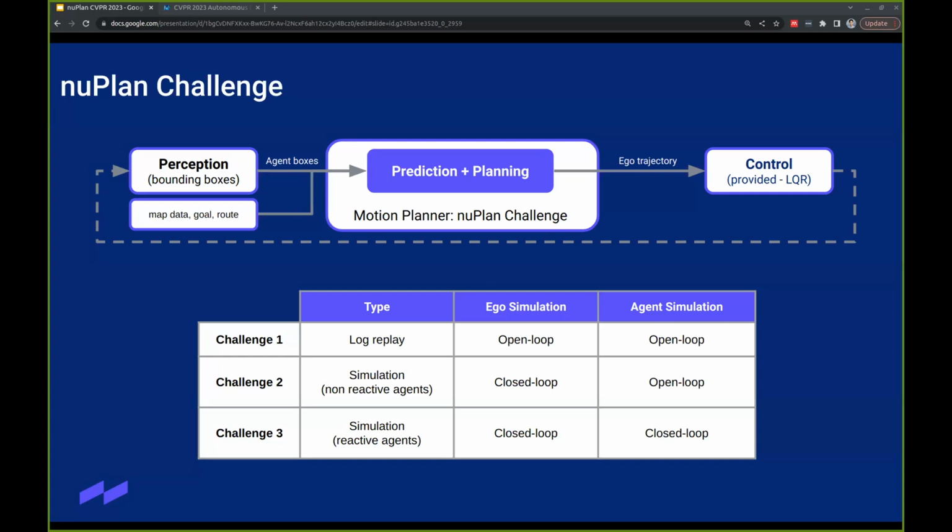The planner module is responsible for outputting an ego trajectory, which is then fed back to the simulation suite, trying to track the given trajectory, passed through the kinematic bicycle model, and then this loop keeps going until the end of the scenario. Like I said before, the evaluation framework is modular, so we've split this down into three main challenges. In challenge one, it's the open loop challenge, where both the ego and the agent simulation are in open loop. It's very self-explanatory. Everything's according to the log, so even though the ego will plan differently from the expert trajectory, the simulation will not deviate. And this is more similar to a motion forecasting challenge.